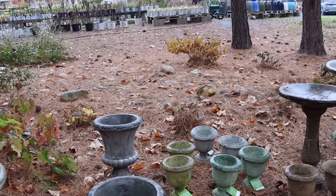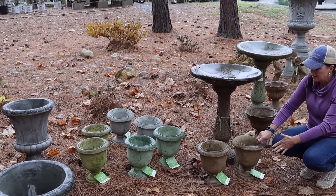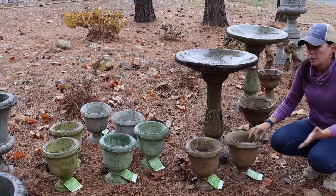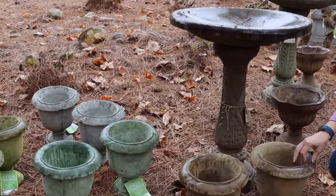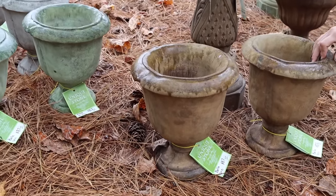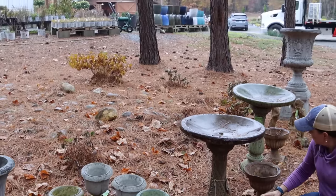Urns. I love these Bella urns. Nice, simplistic, clean lines, would be great to put a smaller planter in here. I mean, your options are just endless, right? You could put, like this time of year, a pansy, a viola, anything would go great in there. Creeping Jenny would be fun, spills over.